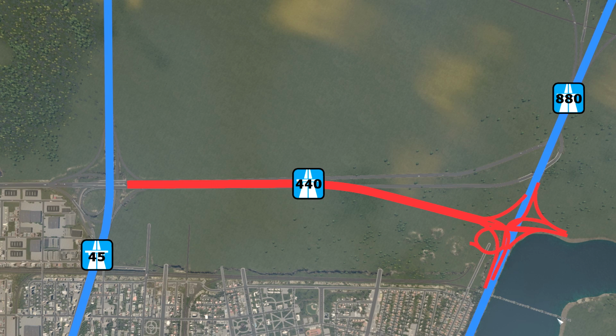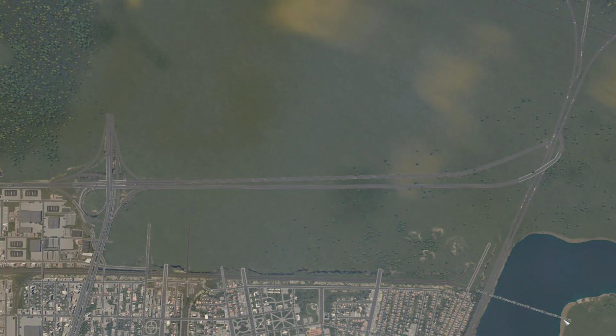So in this case, it's the 440, and as you can see here, there's going to be a large interchange, and this took me quite a while to do actually. I built this little graph here on what exactly it's going to look like. So yeah, that's basically what's going to happen in this episode.